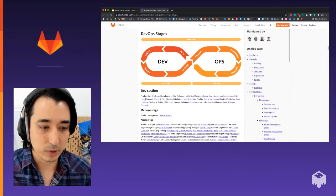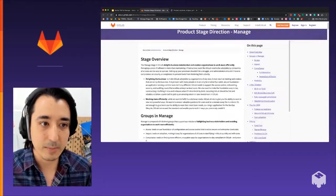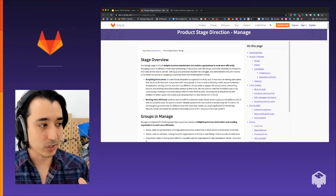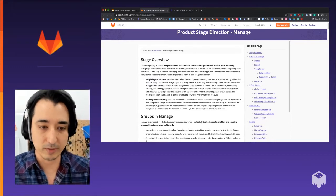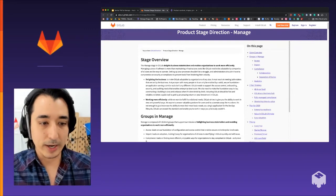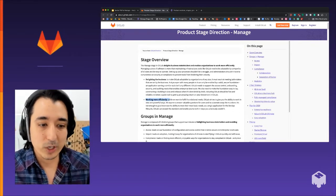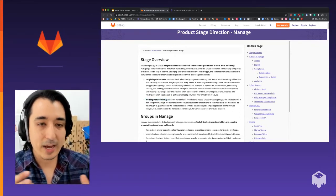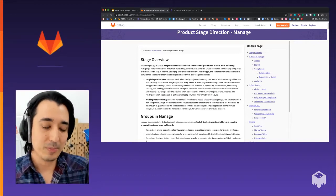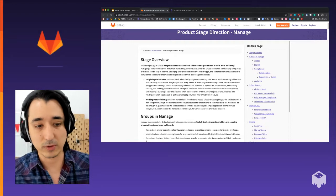So if you look here, you can also click into the second link and read a little bit about manage as a stage and the mission around delighting the business, especially large organizations, and making sure that we're supporting them with foundational features like authentication, like security, like auditing. But I think the second theme is really important for the analytics group, which is all about working more efficiently. And what we find is, as an organization grows and grows to where you're supporting thousands and thousands of developers, it becomes really hard to understand where the bottlenecks are and how you can improve your software development lifecycle.